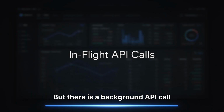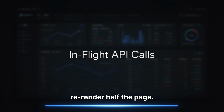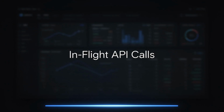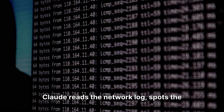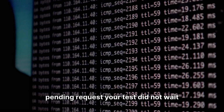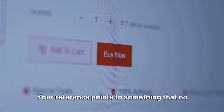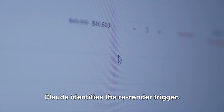But there is a background API call still in flight that is about to re-render half the page. Your test acts on elements that are about to be replaced. Claude reads the network log, spots the pending request your test did not wait for, and suggests a proper wait condition. Your reference points to something that no longer exists. Claude identifies the re-render trigger.